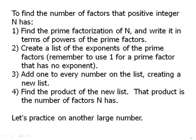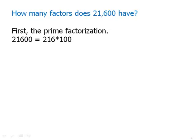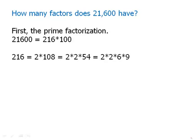Let's practice on another large number. How many factors does 21,600 have? Well, first of all, why don't you pause the video here and try this on your own, and then we'll talk about it. First, the prime factorization. Well, clearly, 21,600, we can write that as 216 times 100. Let's just handle the 216 separately first. The 216 is 2 times 108. And the 108 is also divisible by 2. That's 2 times 54. 54, we can write that as 6 times 9. And then we can break those into individual prime factors and get down to the prime factorization of 216.